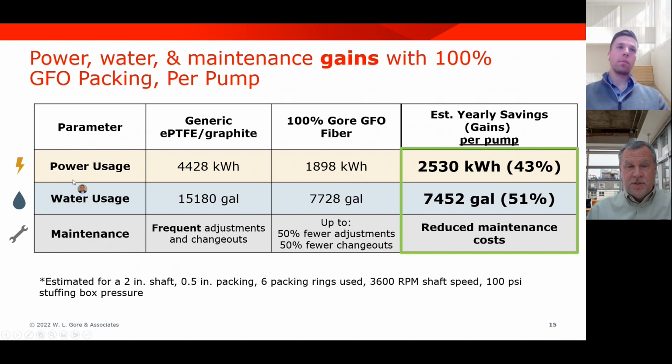So for power usage, you can see a generic ePTFE graphite packing used approximately 4,400 kilowatts per year. Switching to GFO on the exact same pump used approximately 1,800 or 1,900 kilowatts per year. So that's a 43% savings yearly.